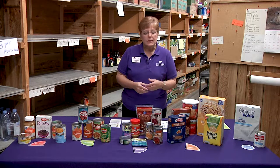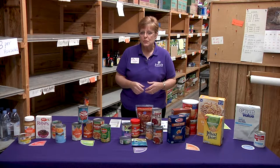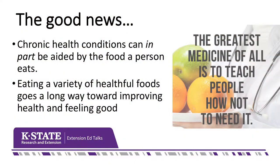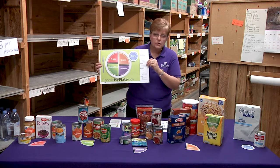So what I'd like to get us thinking about is how important it can be to donate foods with lots of good nutrition to the local food bank so that they can donate nutritious food to people who are in need. Well, the good news is that some of these chronic health conditions that I mentioned can be aided in part by the diet that a person eats. And eating that variety of healthful foods goes a long way to helping people feel better and become healthier as well.